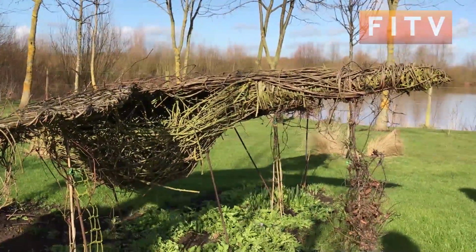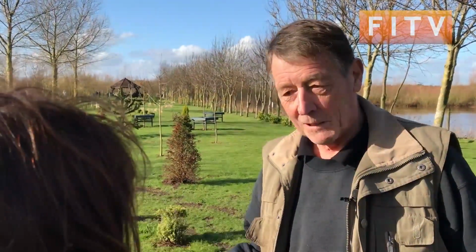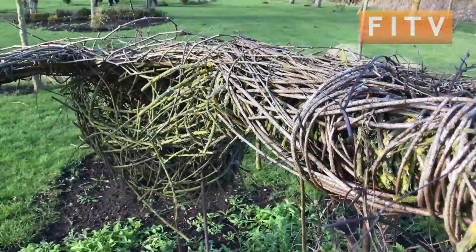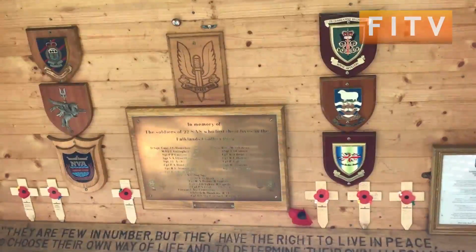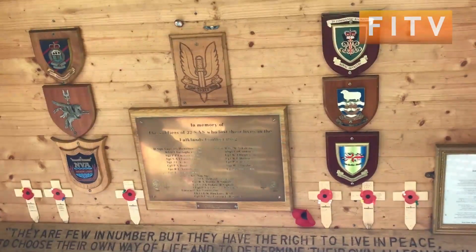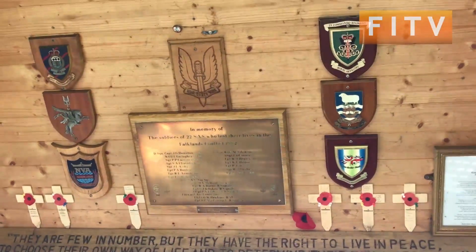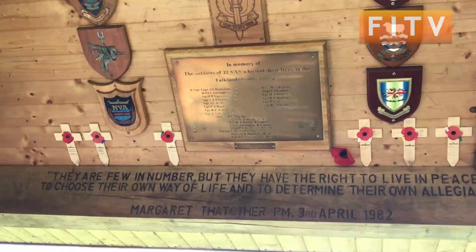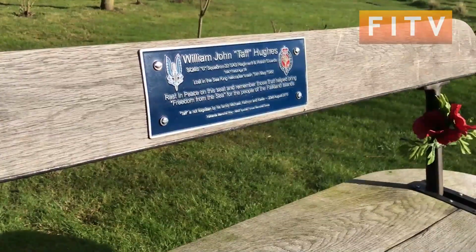Another group of school children came in, they narrowed it down to the size it is now, re-willowed it, we put it down here, and then we decided to do something with it because of the commemoration in the sunroom to the lads who lost their lives in the helicopter crash in the South Atlantic. Then we had Phil Carrass's memorial come in, Taff Hughes' memorial, and so the whole idea developed.